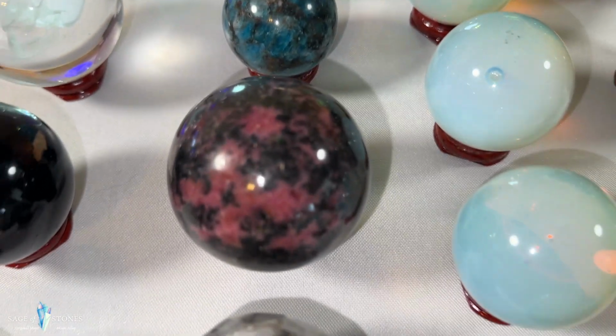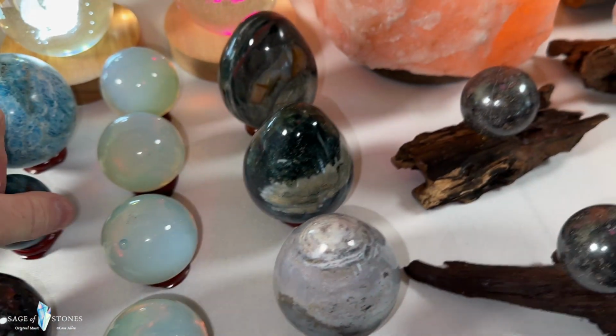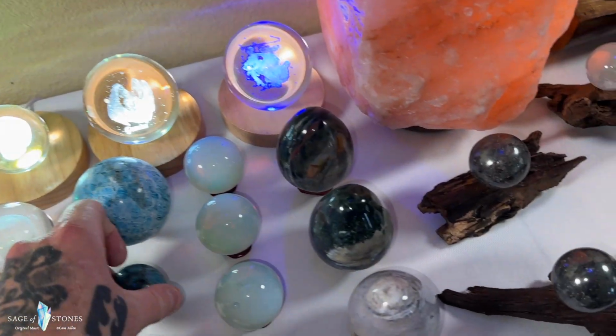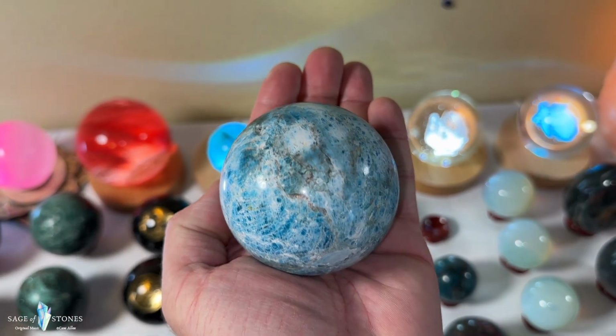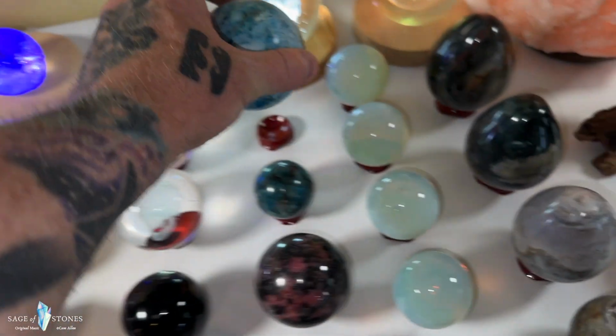That one there is rhodonite. I've got a little green apatite sphere here, which I'll show you for size reference. And then this is a larger blue apatite. Love the blue in this one. Look at that, so yummy.